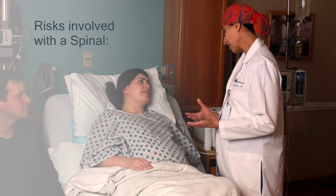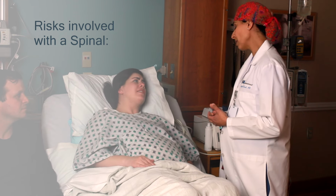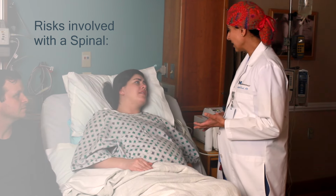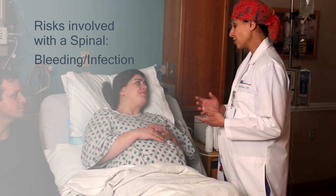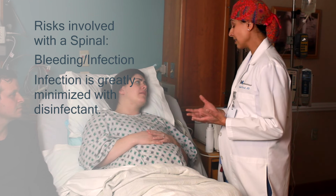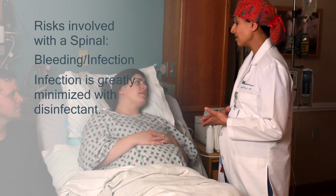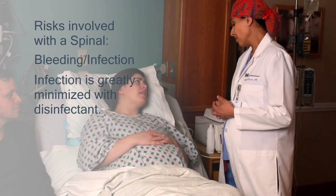So would you like to hear about the risks of the procedure itself, the spinal? Yeah, I'd like to know what the risks are. Okay. So there are risks for bleeding and infection simply because we're going to be placing a needle through the skin, just like when you had the IV. As far as the infection risk, it's greatly minimized by the disinfectant that we use to clean off your skin before placing the spinal. Okay.